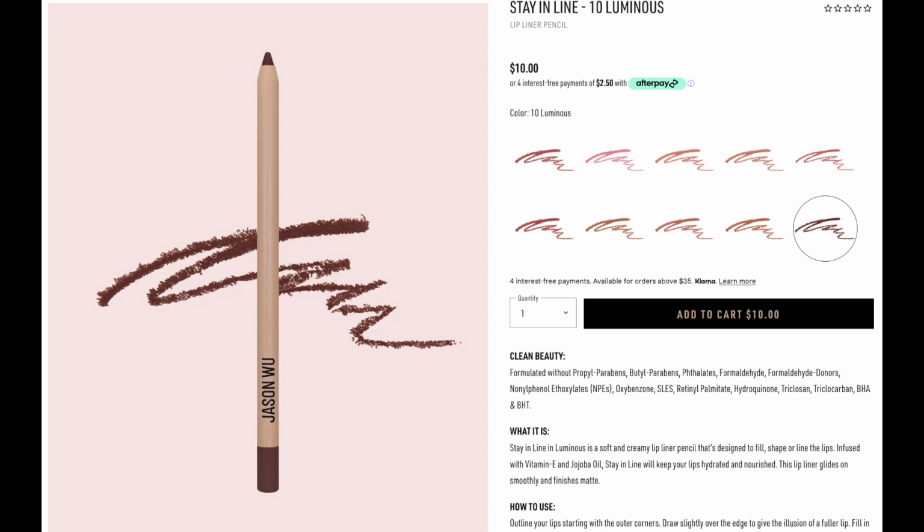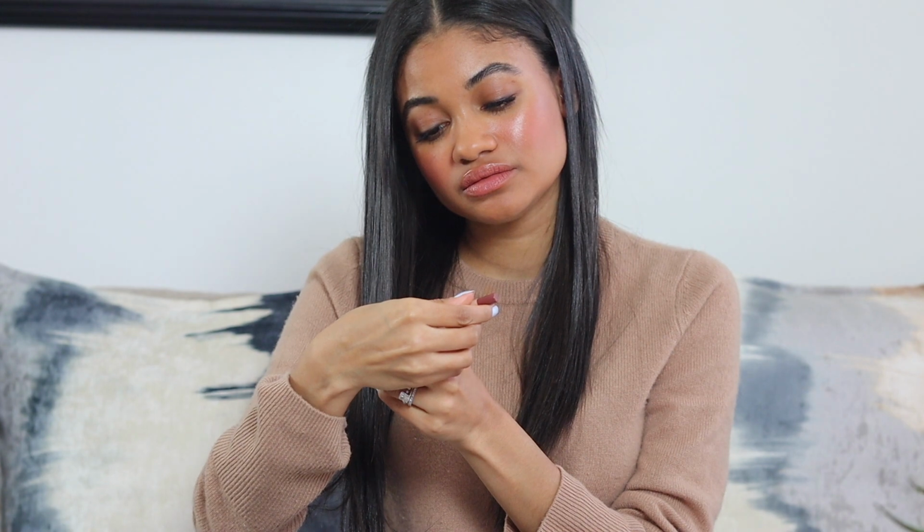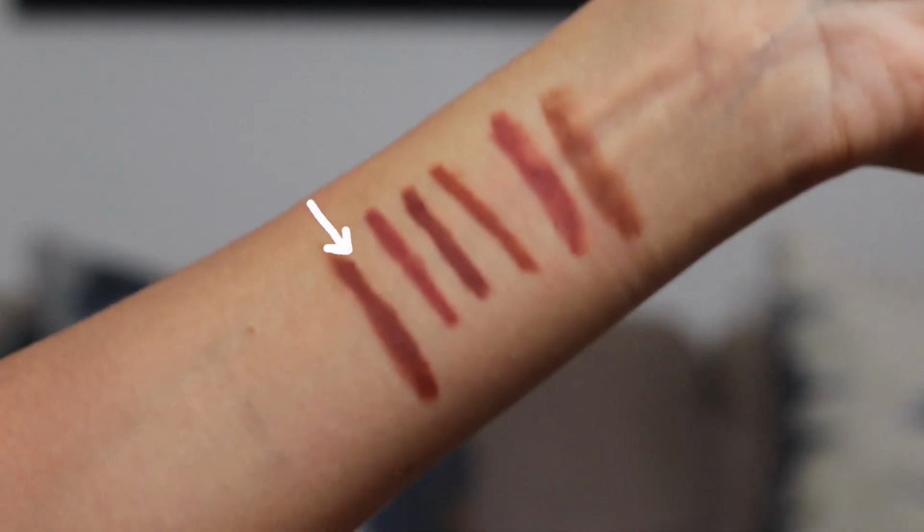They're so freaking good. All right, next I want to talk about the Jason Wu lip liners, and this lip liner color specifically. So this is the shade 10 Luminous, I believe. This is a gorgeous chocolate brown color for my really, really deep complexion ladies. I found her for you.